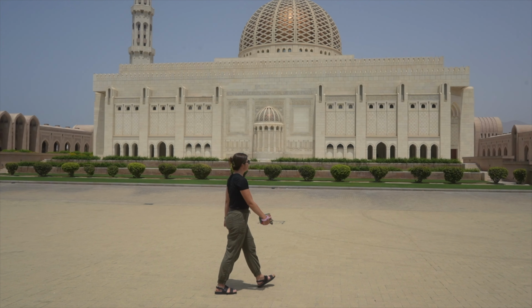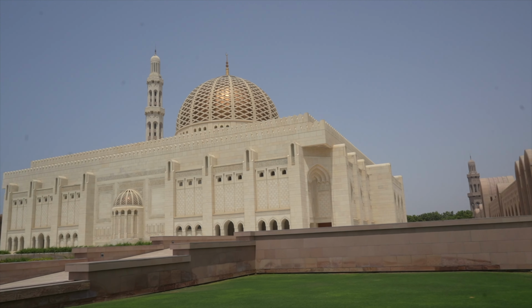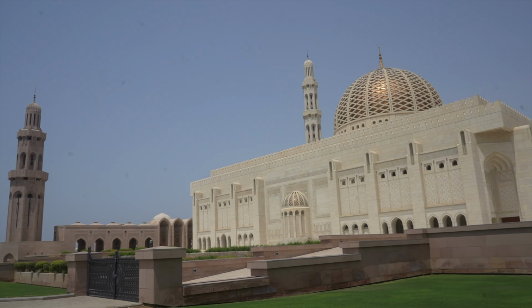Despite not being able to go inside, we're taking some time to walk around because, again, it's so awesome to see all of the shapes and patterns at the top of the center dome and the spires on the corner and like the color. There's an intentional lack of color, it seems, and the white really just stands out in the landscape here.